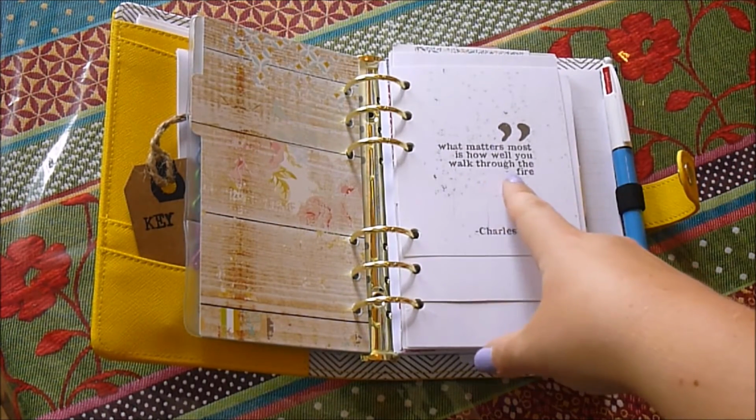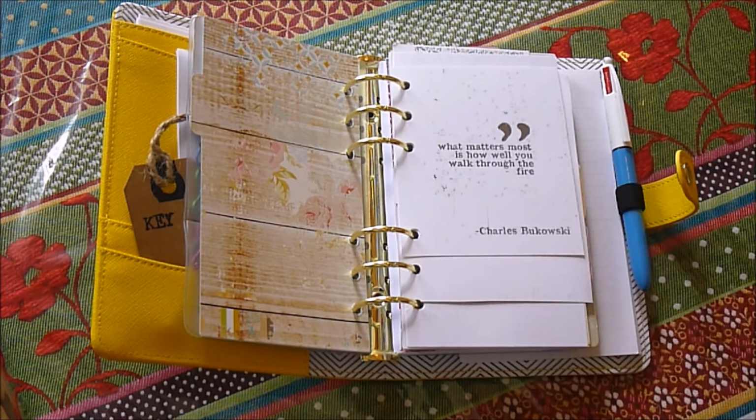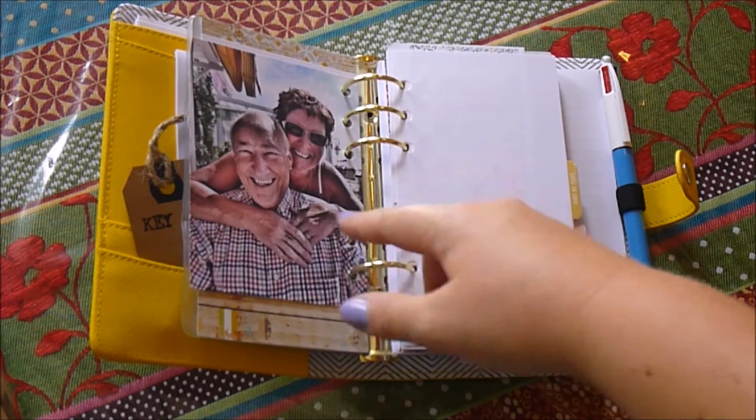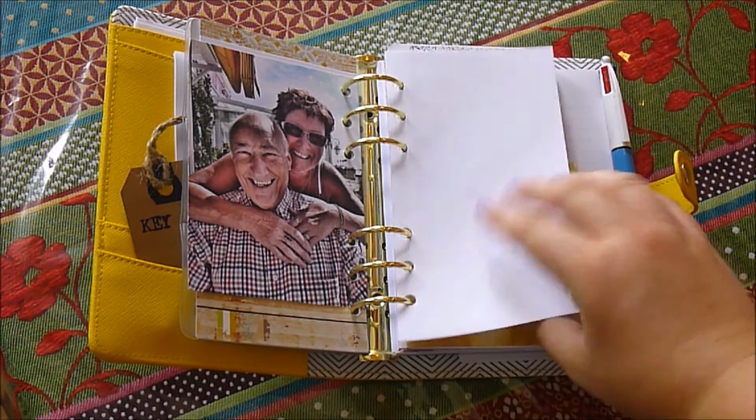This says, "What matters most is how well you walk through the fire," which is very apt for me because there's a lot of emotional fires going on in my life. So yeah, I have a picture of my parents, which was from when we were in Spain a while ago, and a plain piece of paper.